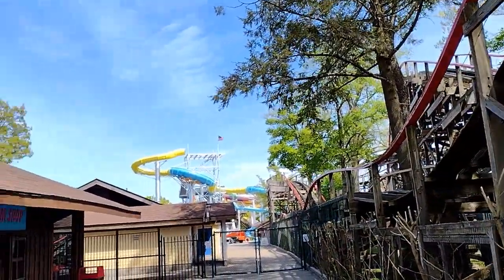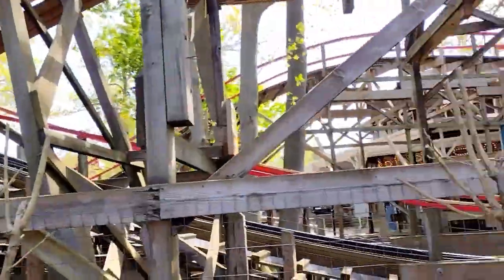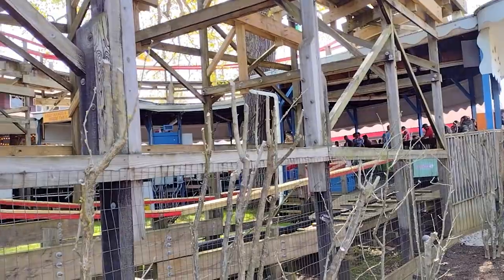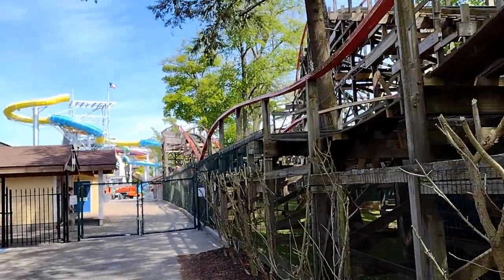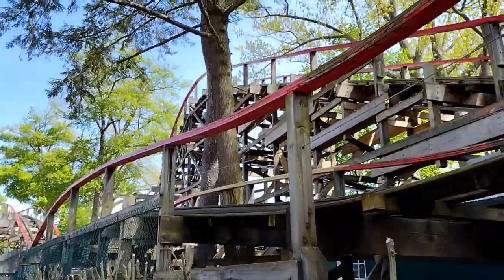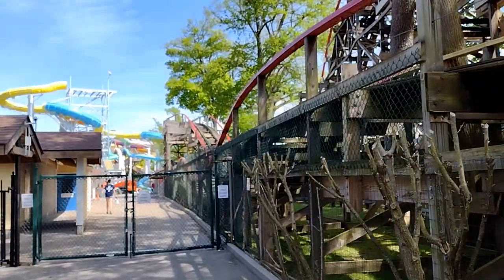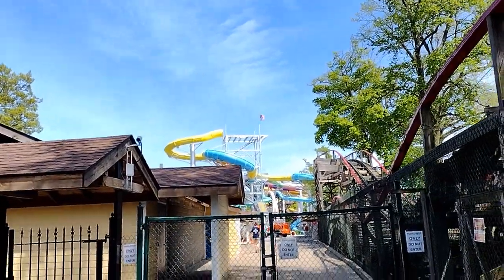The lines are never bad for this, I feel like. So definitely don't worry about waiting or going here first. Just enjoy the ride. There really isn't any theming. It kind of feels like a classic ride, but yeah, anyways, let's start up the lift hill. You get a great view of the water park and some trees. So yeah, basically nothing. But then you're going to go down the first drop.